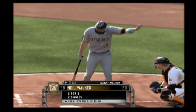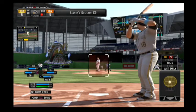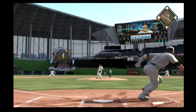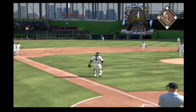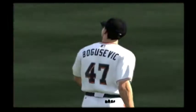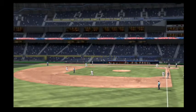Neil Walker will have a chance here in a crucial spot with the go-ahead run just 90 feet away. Swing, line drive. Dives, and he hangs on for the out. Wow. And boy, I thought they might have had a shot at scoring him there, but they put up the stop sign with two away now. And you wonder if maybe he's kicking himself at third base right now for not trying to score on this. It's a heck of a play just to make the catch.